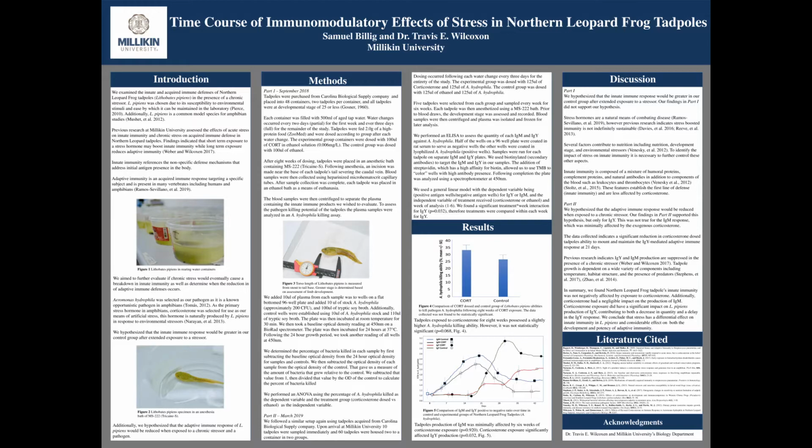We then placed the capillary tubes on a centrifuge and centrifuged the samples to isolate the plasma containing the innate immune components that we wanted to actually analyze. After collecting our samples, we performed a bacteria killing assay using the plasma from the samples and the bacteria Aeromonas hydrophila.